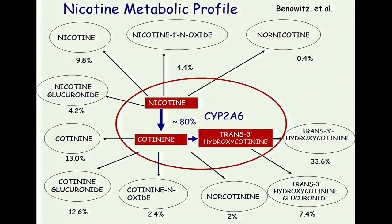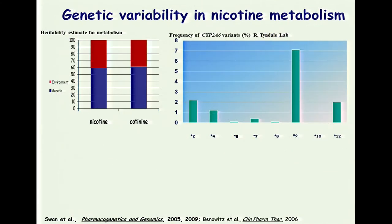Now, of course, if you want to get a complete genetic picture, you want to look at all of the nicotine metabolites. But the real action is in this red circle. Nicotine is converted to cotinine, and cotinine is converted to trans-3-hydroxycotinine. And 80% of the metabolism of nicotine occurs right here. So we focused initially on here, and subsequent research has shown that these other metabolites don't have significant effects. Both of these conversions, nicotine to cotinine and cotinine to 3-hydroxycotinine, are mediated by the cytochrome P450 2A6, CYP2A6. So nicotine metabolism is genetically influenced. This is work by Gary Swan and his colleagues.